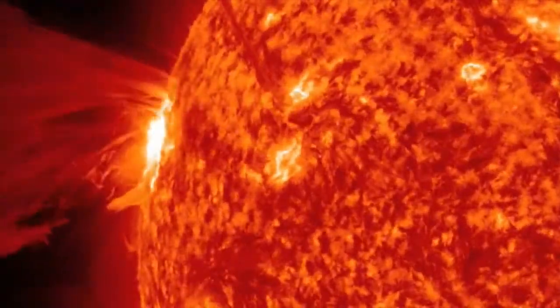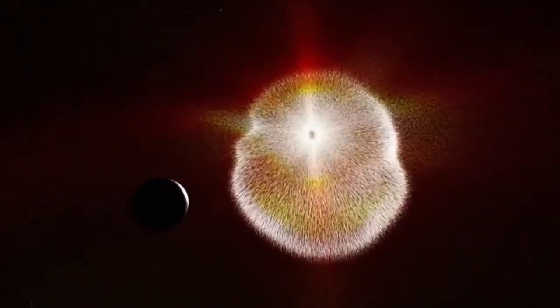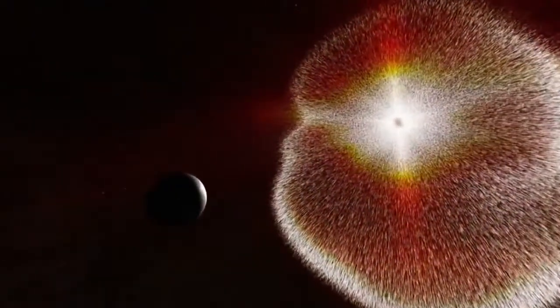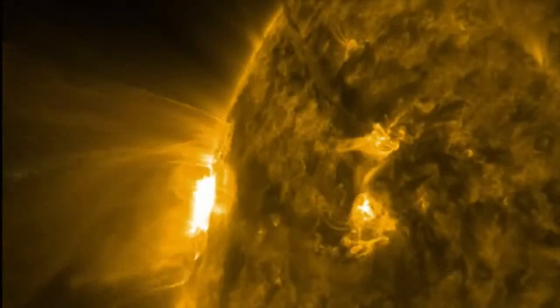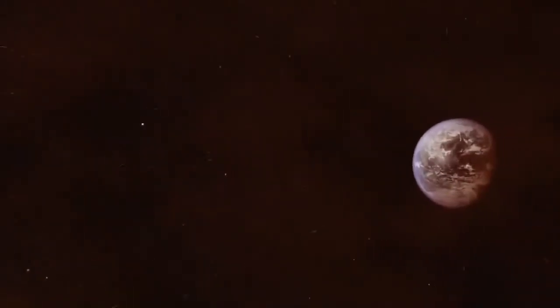The constant stream of charged particles, the solar wind, is so violent, it would strip away the Earth's atmosphere if it hit our planet directly. The sun you can think of as a really big, angry hairdryer in a lot of ways. It's constantly blowing hot, energetic wind out in all directions, not just directly towards the Earth, but in all directions. And this hot, energetic, fast-moving particle stream hits straight on with the Earth.